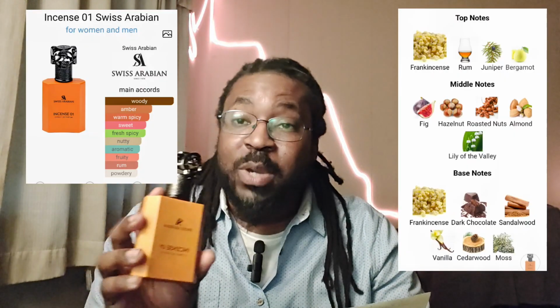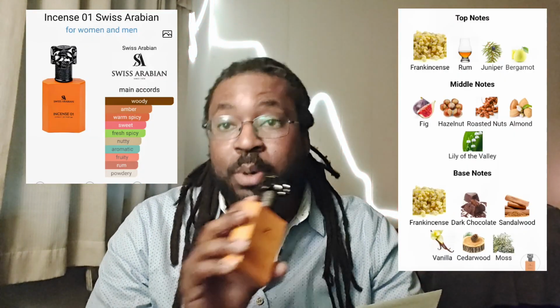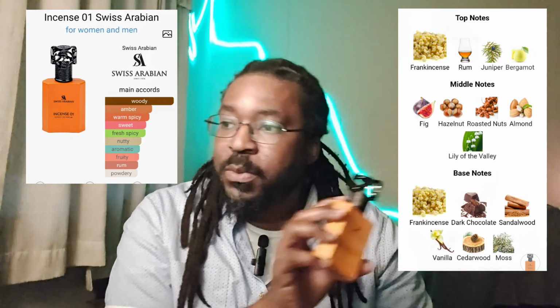The notes of the Incense 01: the top, we're gonna start with frankincense. Then we got rum. Then you have the juniper and bergamot. You know, bergamot is gonna be like the common denominator across a lot of fragrances because it's a scent that works with a lot of formulas. And also ambergris is another one that works with a lot of formulas. In the middle we got fig, hazelnut, roasted nuts, almond, and lily of the valley. So the base we're rocking with the frankincense again, dark chocolate, sandalwood, vanilla, cedarwood, and moss.